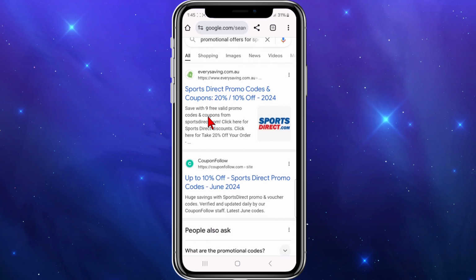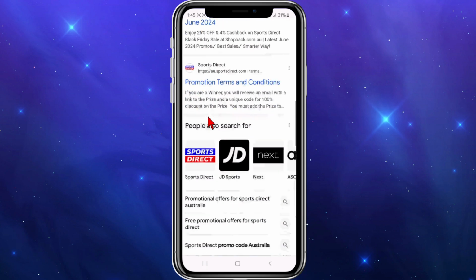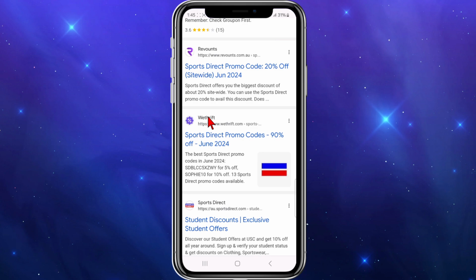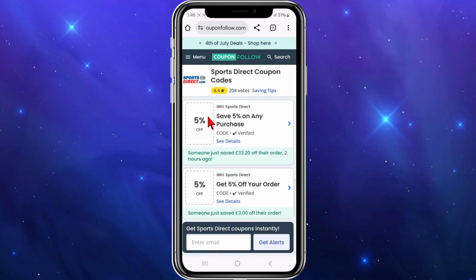And then you'll get to the Google search results here, and we got couponfollow.com up to 10% off. We got shopper.com, shopback, groupon.com, we thrift it, etc. So you can check out any one of these sites to get a promotional offer. But for this one here, I'm going to go to couponfollow.com. I find this website is a good website to get promo deals.